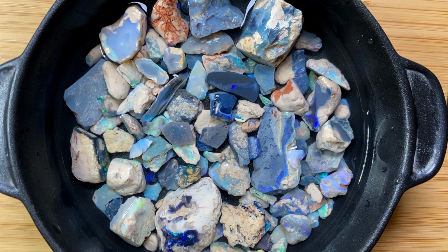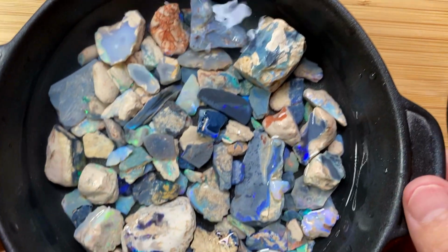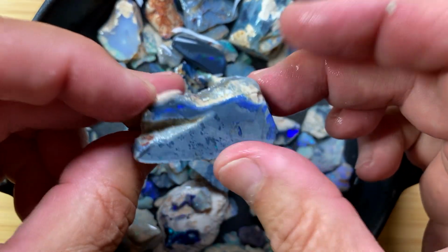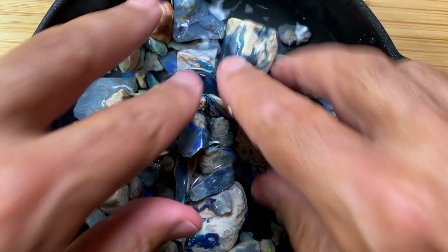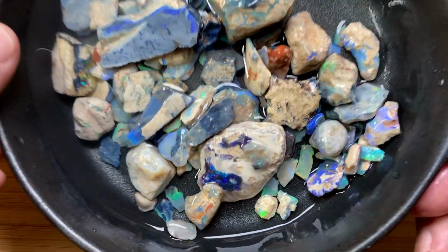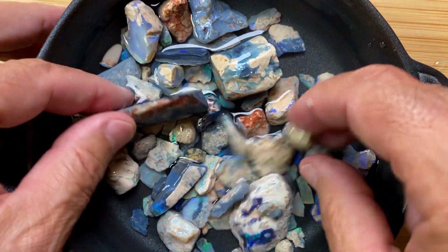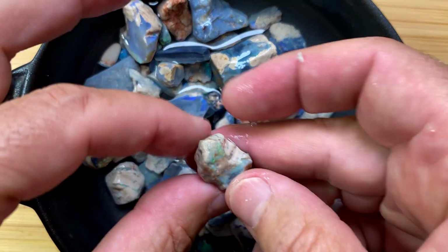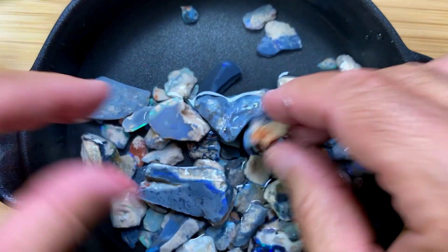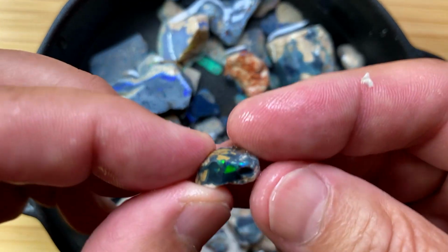Okay, so after a bit of work, it took a bit of time, they do take time, I ended up with this. These are the ones that have some color, and we'll see there's a rough parcel here, and there are some chips, but there are also some possibilities of cutting stones. Not going to be easy. $600. It's just not going to be easy to get a stone out of it. Actually, there's things like this.